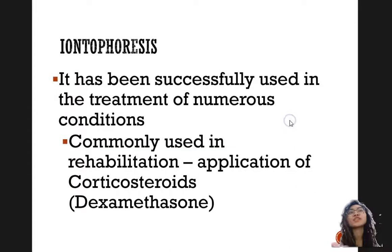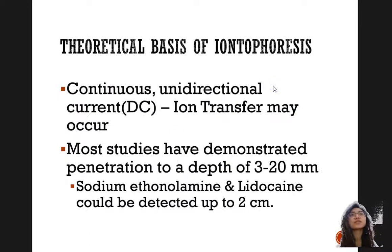Alright, so iontophoresis has been a successful treatment for numerous conditions. Basically, iontophoresis is the use of electrical current to promote transdermal drug penetration. Commonly used in rehab is the application of corticosteroids or dexamethasone. It uses a continuous unidirectional current, or DC, direct current, so that ion transfer may occur.